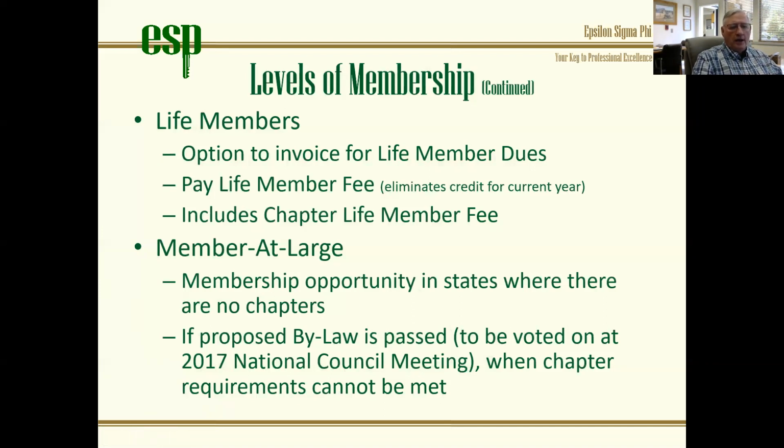Member at large. This provides a membership opportunity for people to be involved in ESP in states where there are no chapters. Currently, we have a handful of people that have taken advantage of that. There is a proposed bylaw that you'll be hearing about, particularly if you're at the national meeting and if you are in attendance at the National Council meeting.